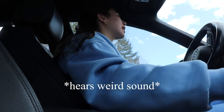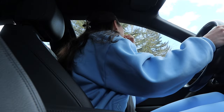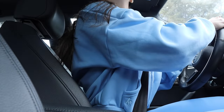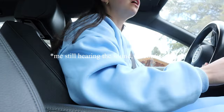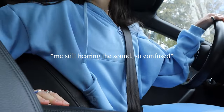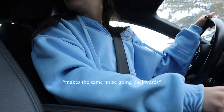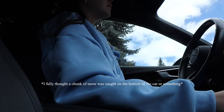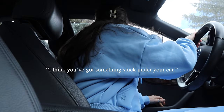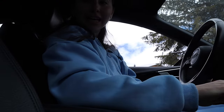Oh, don't tell me I'm stuck. Oh, that's on driving a super low car in a super snowy area. The car is definitely caught on something. I think you got something stuck. Yeah, I can hear it.